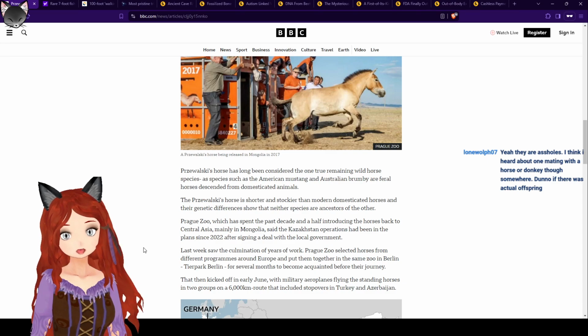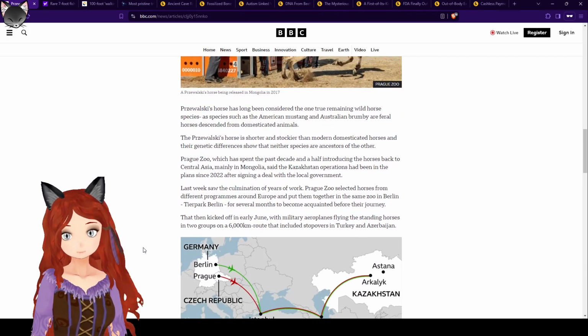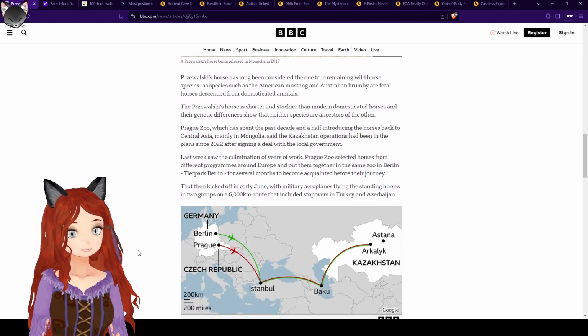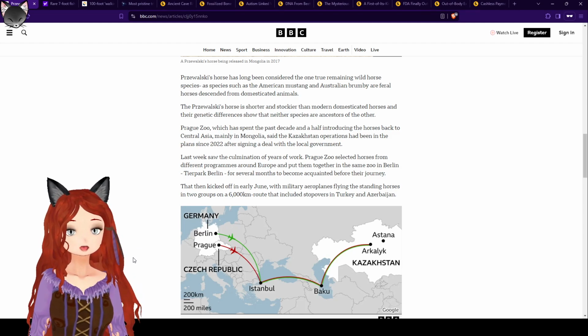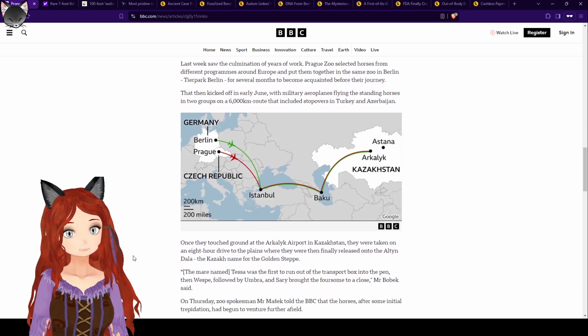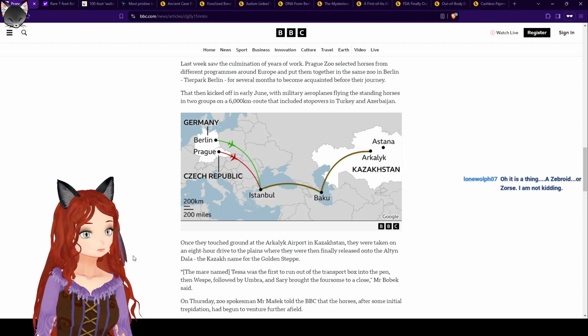And said the Kazakhstan operations have been in the plan since 2022 after signing a deal with the local government. Last week saw the culmination of years of work. The Prague Zoo selected horses from different programs across Europe and put them together in the same zoo in Berlin, Tierpark Berlin, for several months to become acquainted before their journey. That then kicked off in June, with the military aeroplanes flying the standing horses in two groups on a 6,000-kilometer route that included stopovers in Turkey and Azerbaijan.